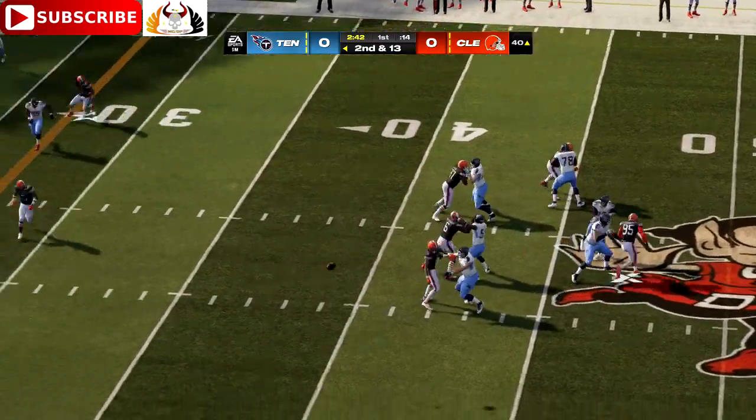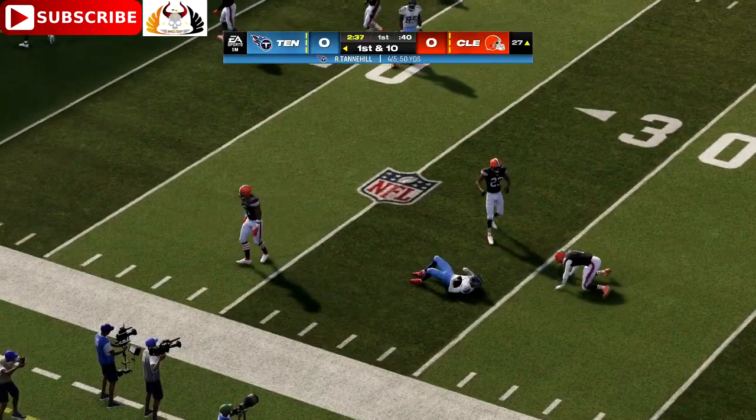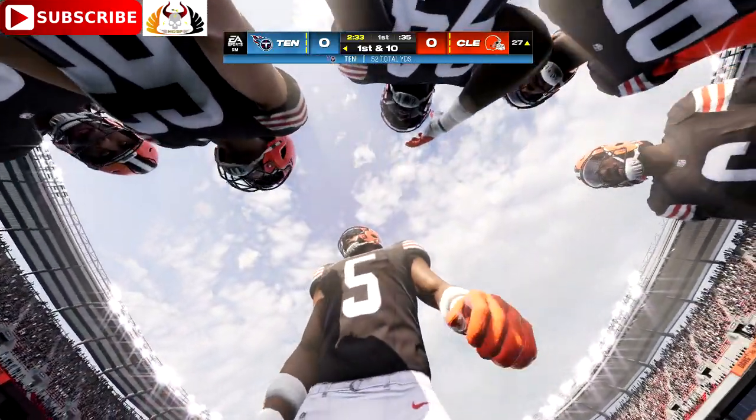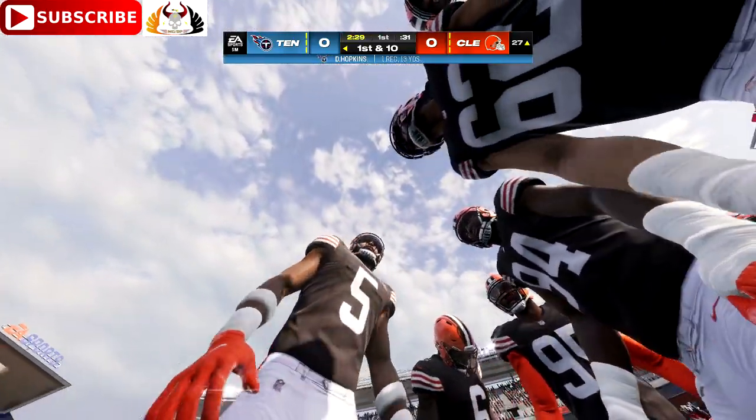Tannehill. The catch made by DeAndre Hopkins. And they're going to have another first down as he's going to be tackled at the Browns' 27-yard line. That one goes for 13 yards, and it moves the sticks.